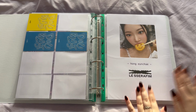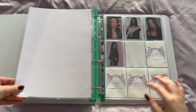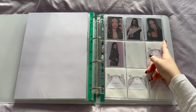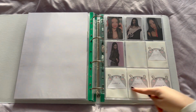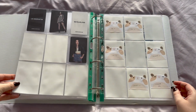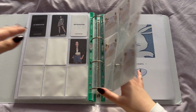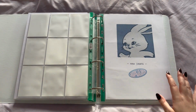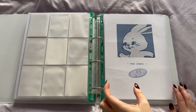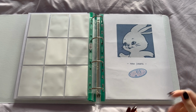And then for Le Sserafim, I collect Unche. And right now I just have all of her cards for their debut, Fearless. And I'm in the process of trying to find her cards for their comeback Anti-Fragile. So yes, not filled in yet. So very small collection, but I did only just start it right before the Anti-Fragile comeback, so that's why.